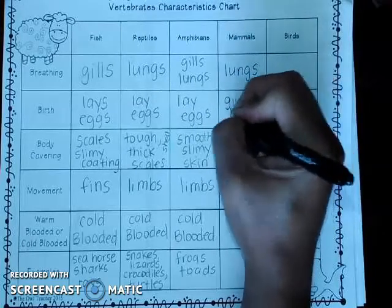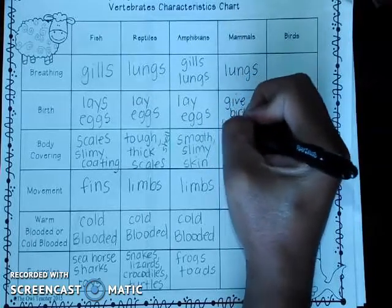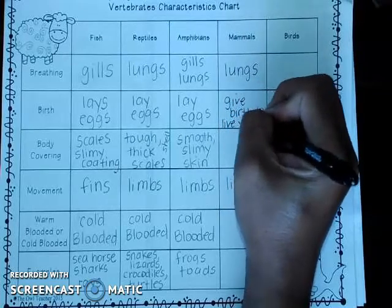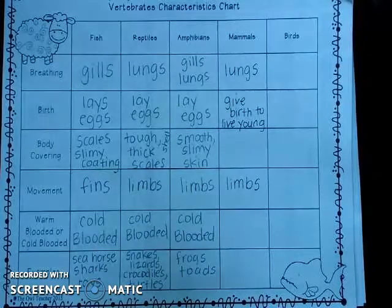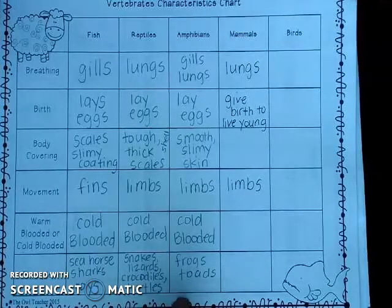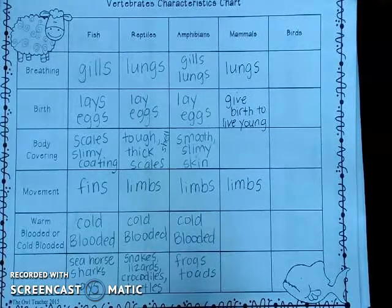So let's go ahead and fill in our chart so far. Remember to pause the video where you need to so that you can catch up with us, okay? All right, here we go. They also take care of their young and protect them until they are older and able to do it themselves.